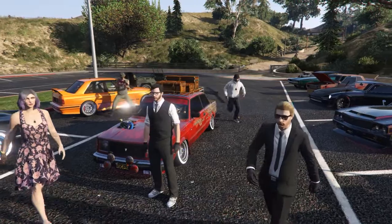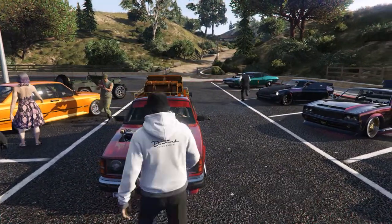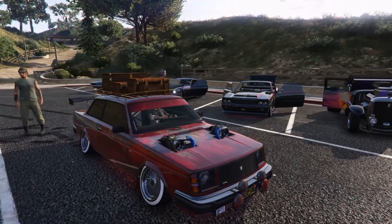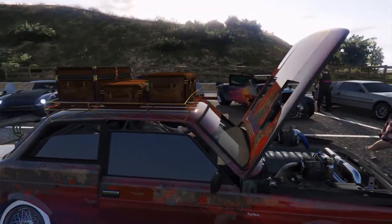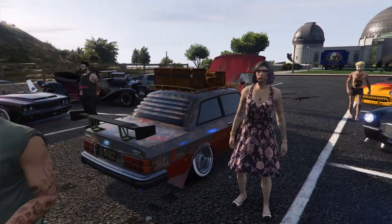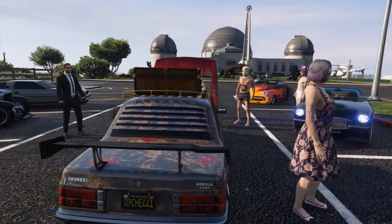This is a Volvo 240. It's around a 1980s model. I'm not sure if it's a bit above or a bit under. It's got a double turbo, nice lowrider wheels with the white stripes. Basically ready for a road trip with the luggage on the roof. And it's sick at driving. I mean, drifting.